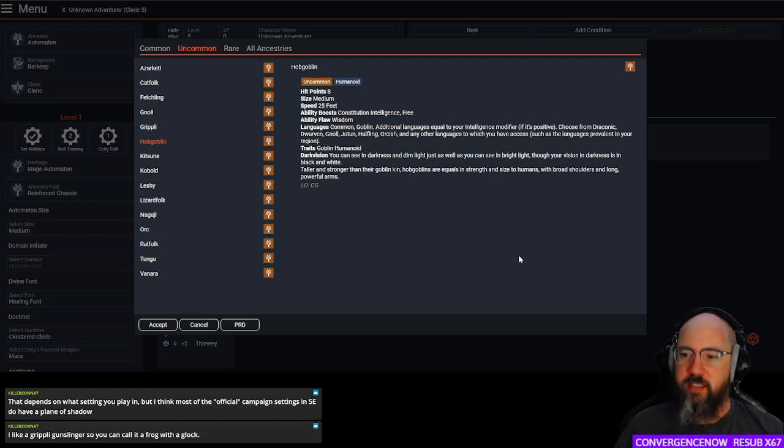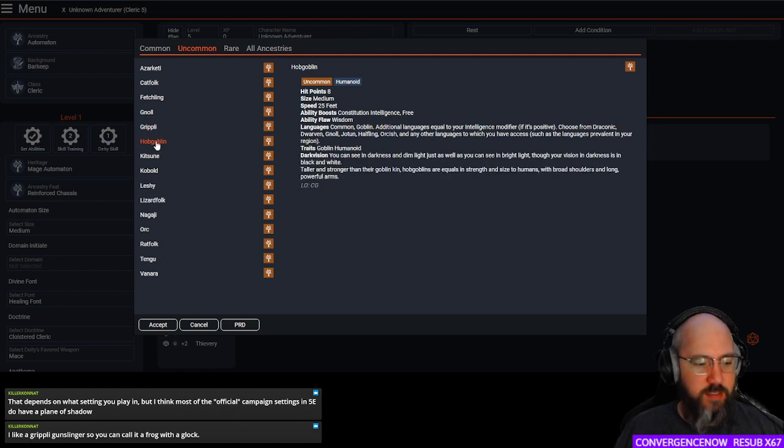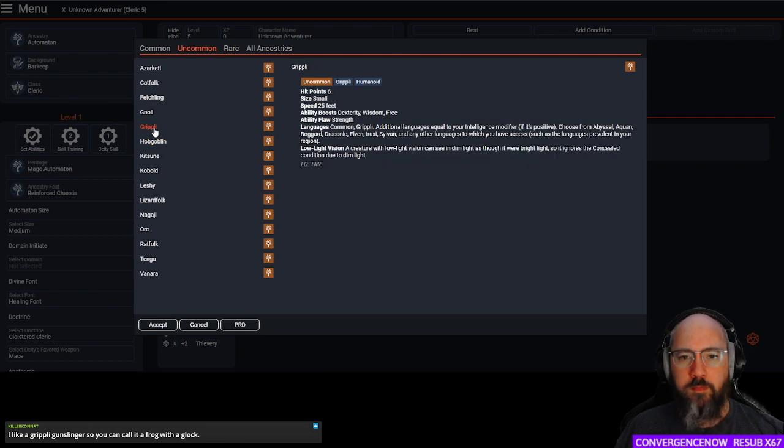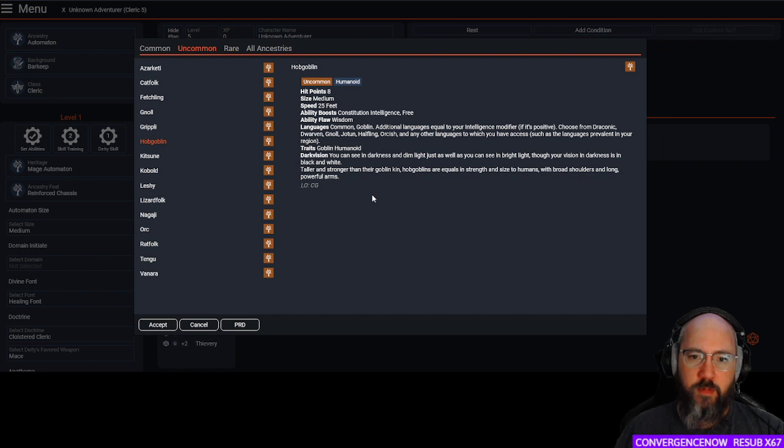A Gripply gunslinger, so it's a frog with a Glock. Wait, what's the movement speed on Gripply? 25, okay. Ability boosts strength and wisdom, that makes sense. Dex and wisdom, sorry. Okay, hobgoblins are big goblins. Essentially.